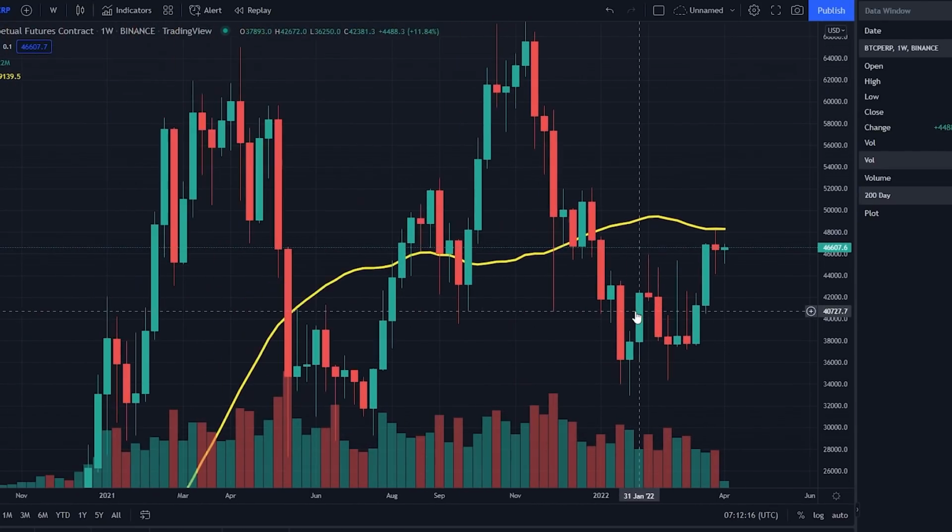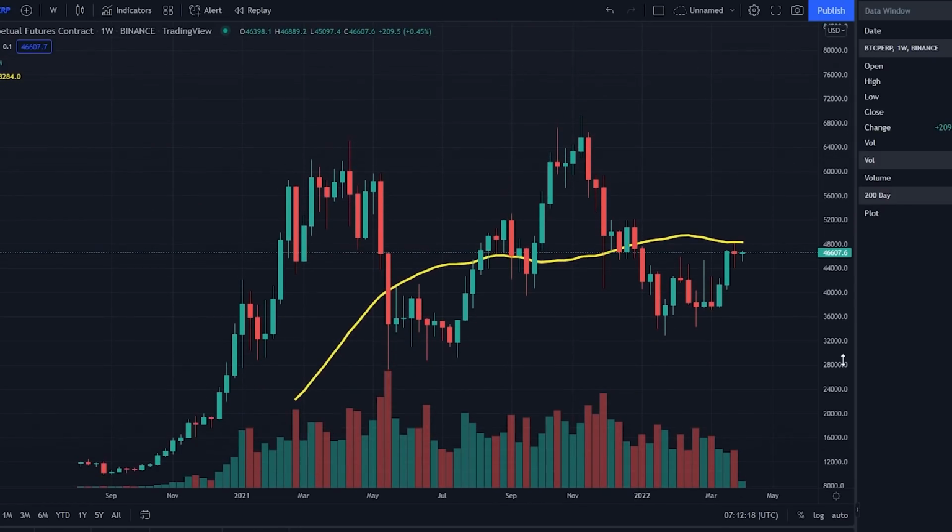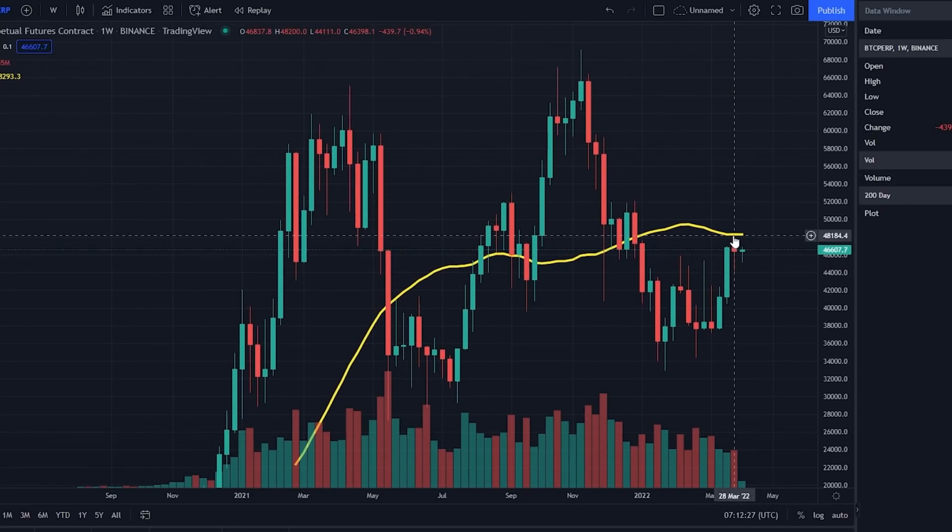Now, basically, this is a very, very important line because this is what a lot of people use to gauge whether or not we're in a bull market or not. And the problem is that we've dropped below this line. And as you guys can see, we came up and got rejected by this. So currently, things are still quite bullish, but they aren't super bullish. So I would say that if we can break above this level, this $48,000 level, that is when things start to get super bullish as well.